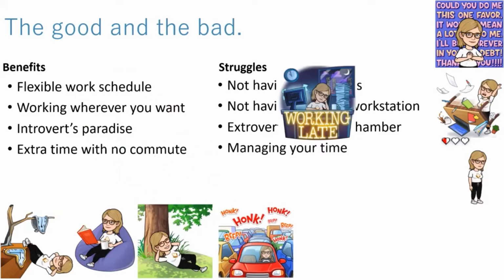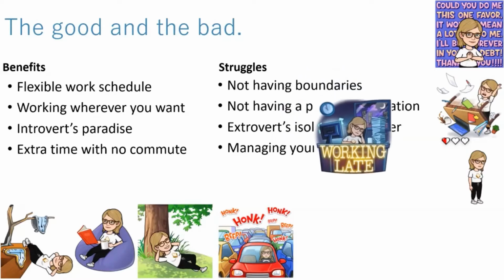One of the struggles is that you may not be managing your time well. And if you're not doing that, you may notice that you're having to work extra hours to get work done. Maybe you're supposed to end at 5 p.m., but you're not ending till 7, 8 o'clock at night. And that's because you didn't manage your time well during the day. Maybe you slacked off a little bit too much in the morning, or you overslept and took advantage of that flexible work schedule, and now you're having to push your work hours into home life.